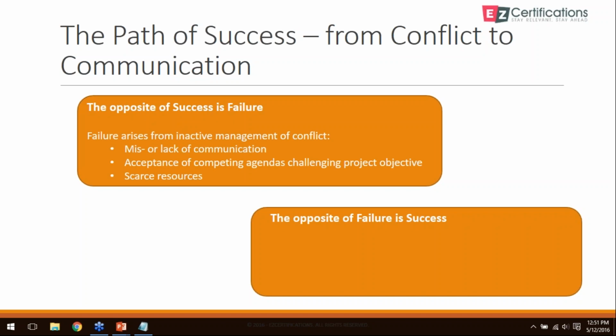So failure arises from inactive management of conflict. That's what I call it. You do not participate as a project manager. Miscommunication, lack of communication. People don't understand stuff if you don't tell them. Now, also, inactive management of conflict because you're accepting competing agendas. Now, the problem is the project already has an agenda, right? It's the project objective. That's the agenda of the project. That's why we're doing it. Now, if you accept competing agendas, all of a sudden you're going to get multiple communications and multiple sets of information that are competing. It's going to create confusion and doubt.